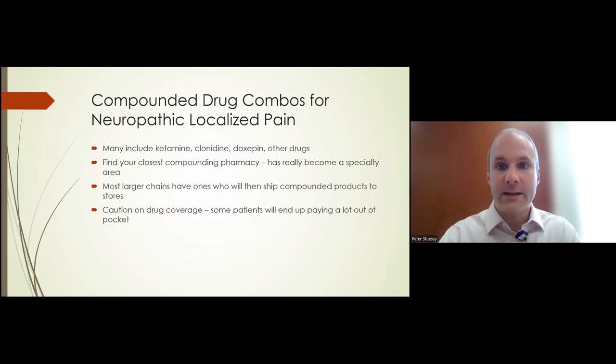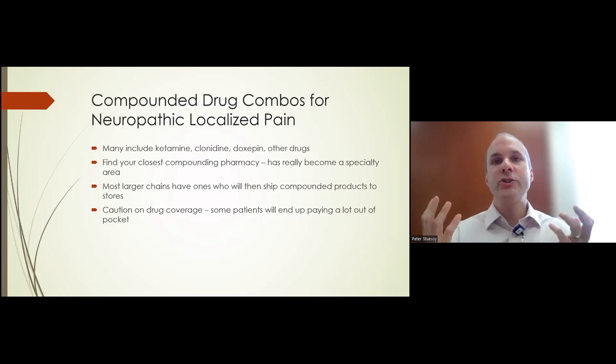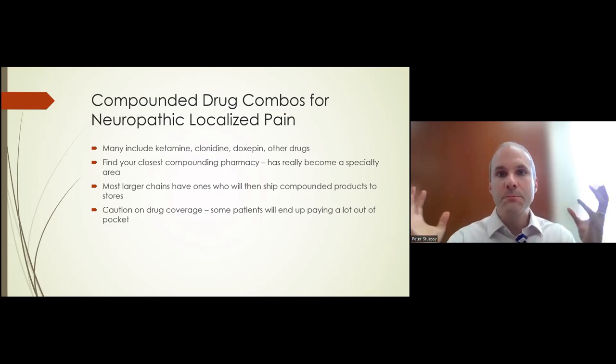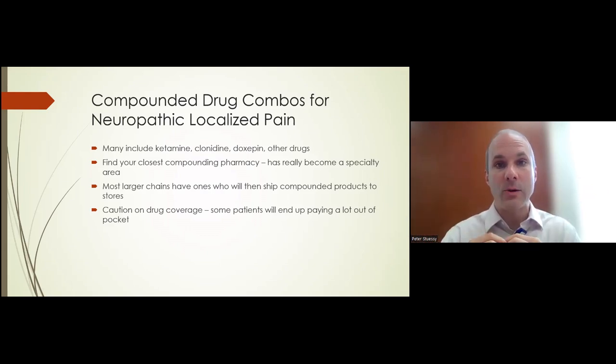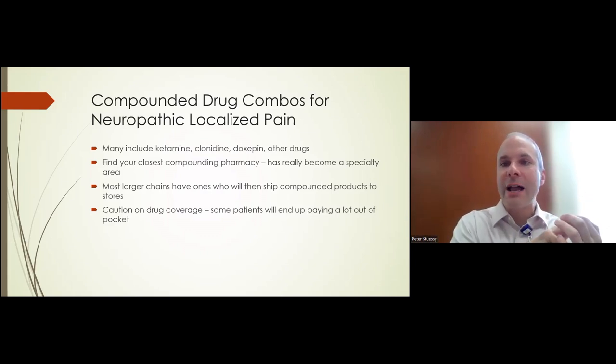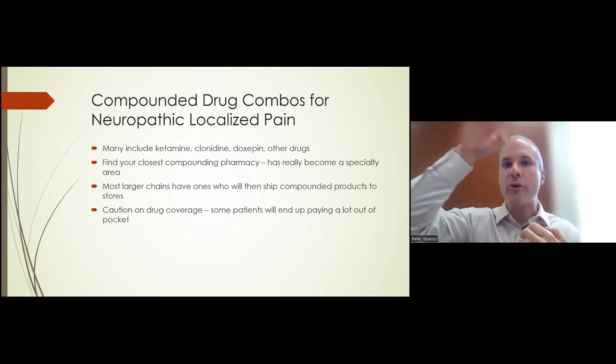doxepin in them. And what you need to do is, compounding pharmacy has kind of become a real specialty, and there are pharmacies and pharmacists that really specialize in these particular compounds these days. At my organization, we actually have a compounding pharmacy, and I know that Walgreens and CVS and some of the larger chains have this too. They'll make the compounds at that centralized location, then ship them out to the store that's close to the patient.